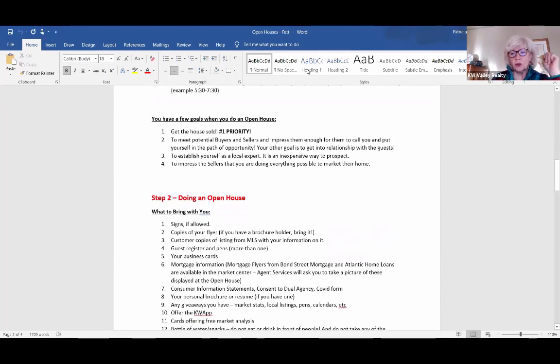You have a few goals when you do an open house. Obviously, getting that house sold is number one. Even if it's not your listing, you're exposing that house. Now, I'm going to take a minute to digress to one of the reasons a listing agent will want to do an open house if the house is on a street that takes some traffic. Notice I didn't say busy.